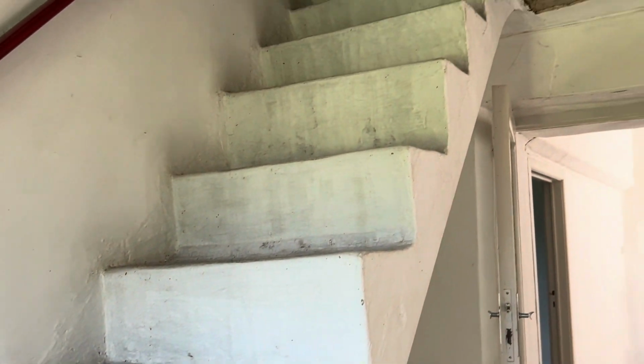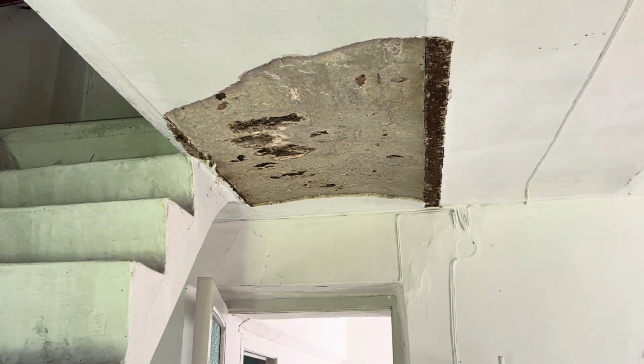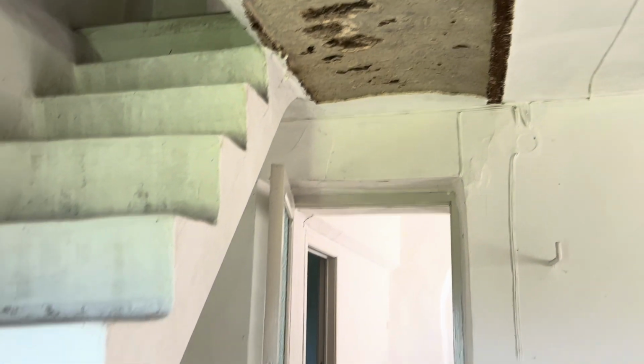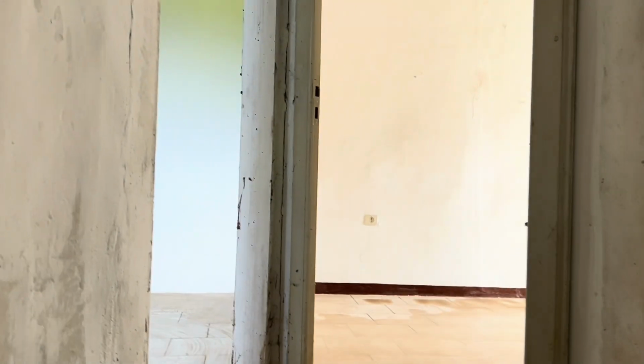So these are the old characteristic stairs that go up. Oh, by the way, we've taken off some of the plaster so you can actually see the vaulted ceilings underneath, and they're really, really beautiful. They become old brick. So when we come up here, gosh, they've really put more water on the floor than, anyway, never mind. Okay, so this is another of the bedrooms.